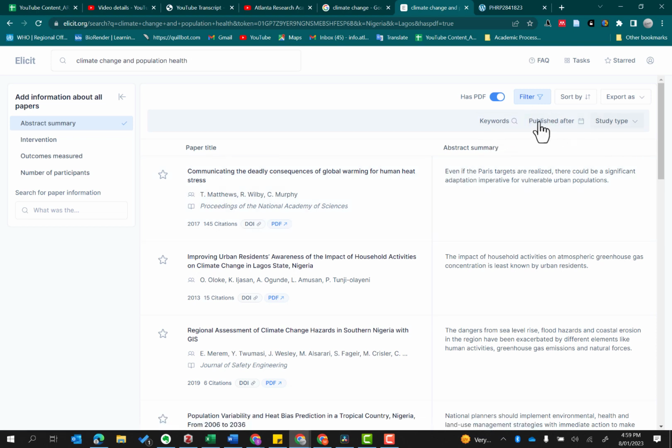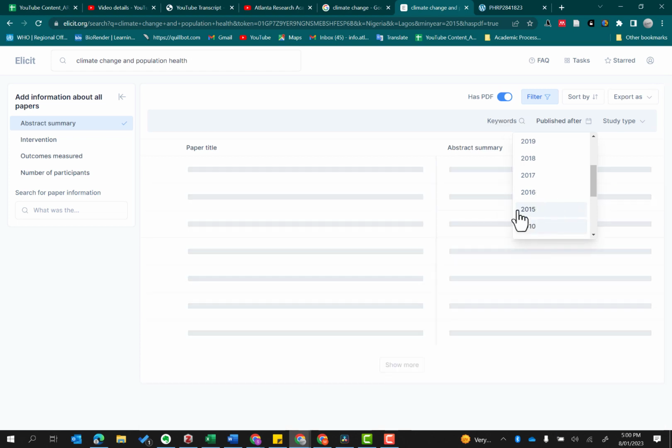Another thing is that you can also filter the publish date. So you can play around with this. I think Google Scholar also has this feature. Maybe your supervisor requires that you only work with literature within 2015 and 2023. You can just click on 2015, publish after. So your papers would be in the range of 2015 to 2023. So just play around with that as well.